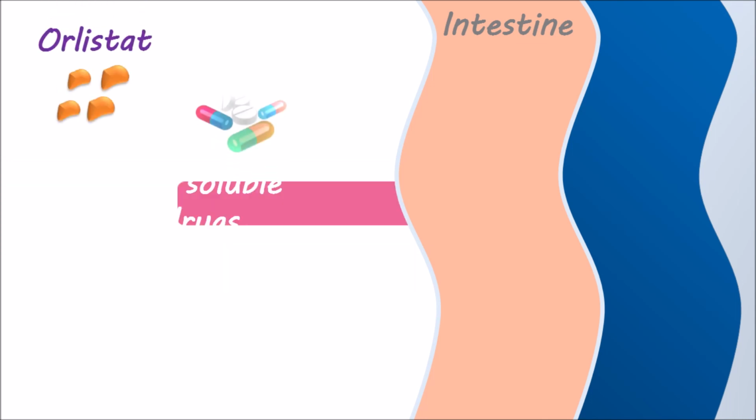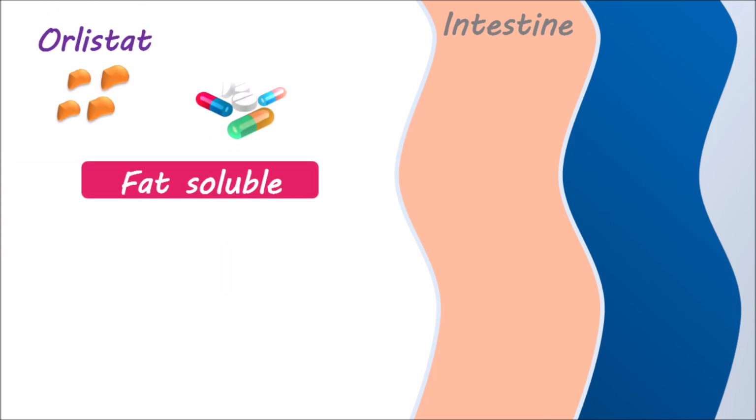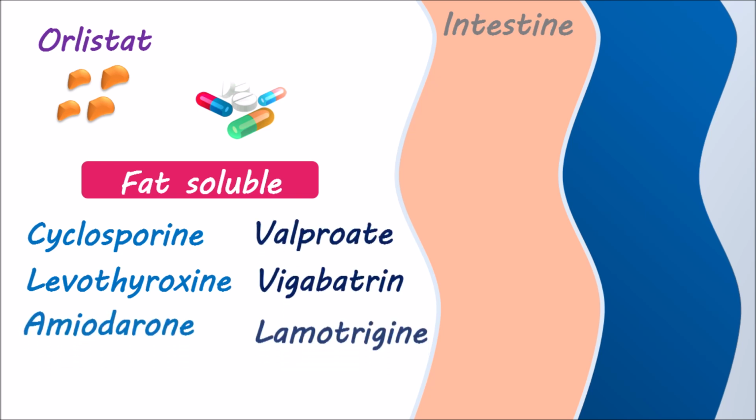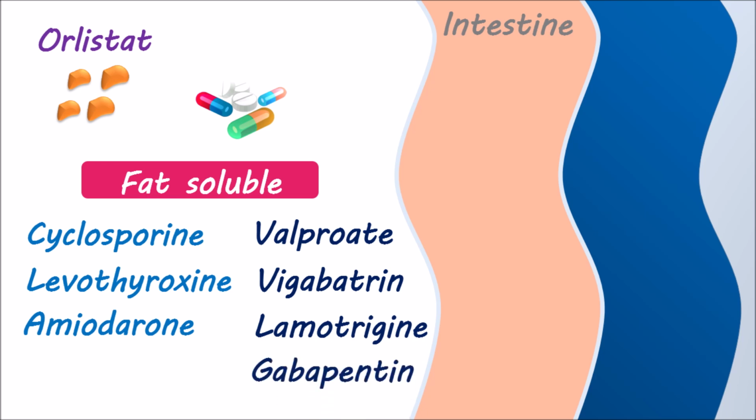Now we will discuss interactions of Orlistat with other medications. Orlistat can reduce the absorption of many of the fat-soluble drugs when they are taken simultaneously with it. Absorption of medications like cyclosporin, levothyroxine, amiodarone, and antiepileptics like valproate, vigabatrin, lamotrigine, and gabapentin is reduced by Orlistat. Therefore, these medications should be given either 2 hours before or 4 hours after the administration of Orlistat.